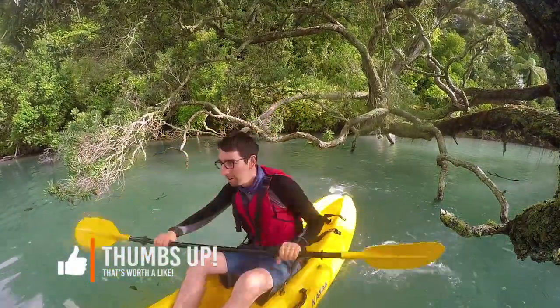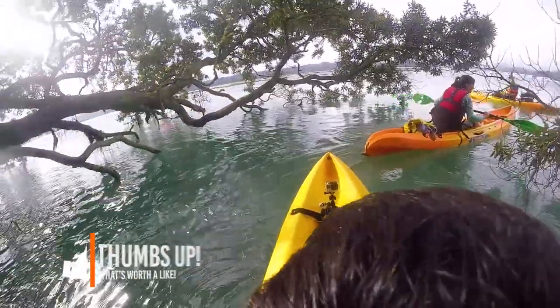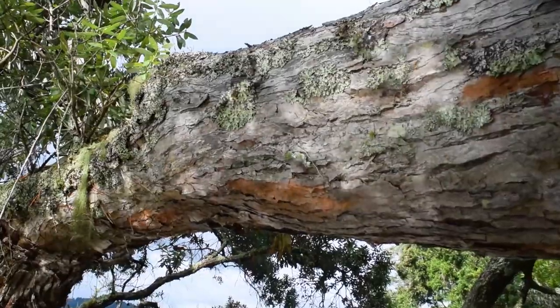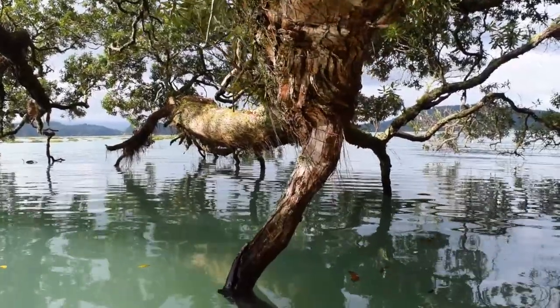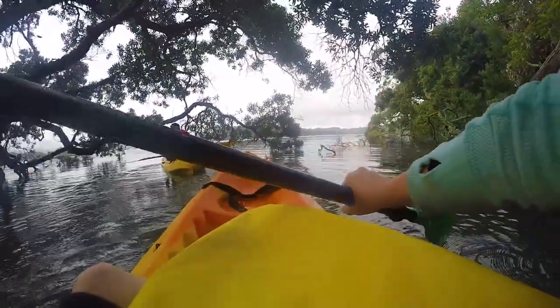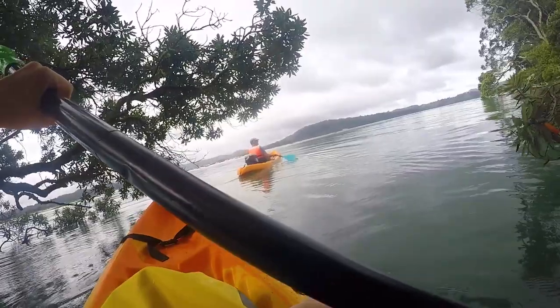Not only is Uretara Island a really stunning island to explore, it also has a wealth of history as well, which our guide Kenny tells us all about as we're kayaking around the perimeters. He tells us that it used to be a famous Maori settlement, and then a European family used to live on the island around the 1900s, living a pretty isolated life out here.